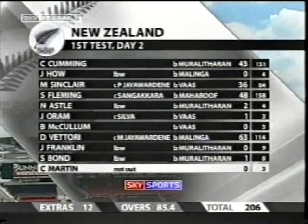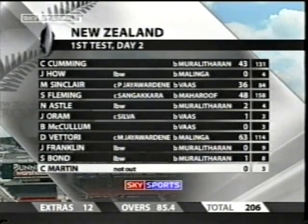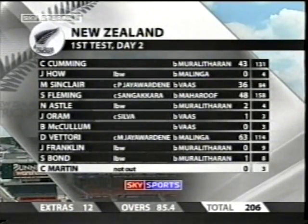Well, New Zealand bowled out for 206. I think they'll have been disappointed with that. They were 85 for 2 at the end of day one, and it was down really to Daniel Vettori that they got up past 200. Decent innings from Cumming, 43, Sinclair 36 and Fleming 48.